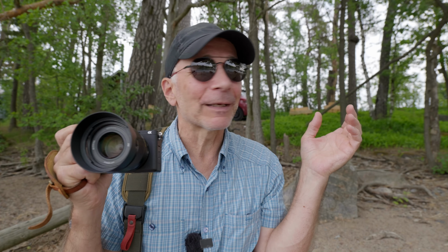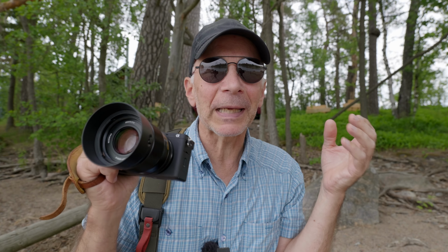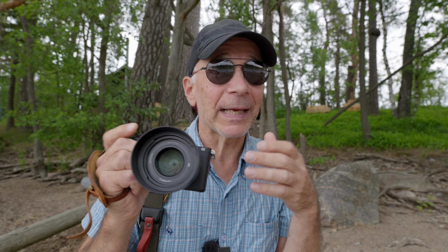I'm struggling and I'm beginning to think that short telephoto and me are not compatible. I can fully see certain purposes for a short telephoto, like paid client work, portraits and things like that. But for general photography, it is just so uncomfortably narrow and yet not narrow enough.